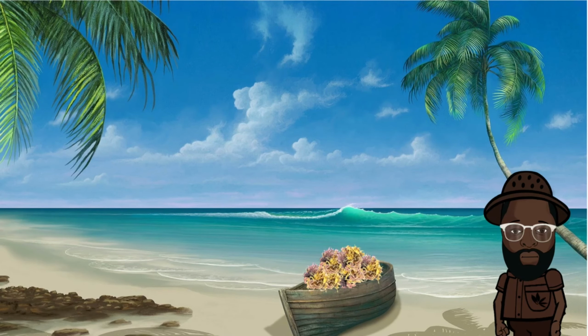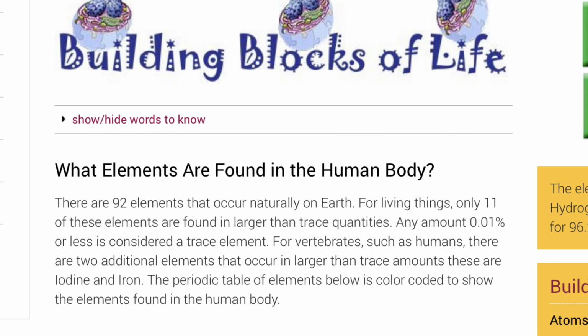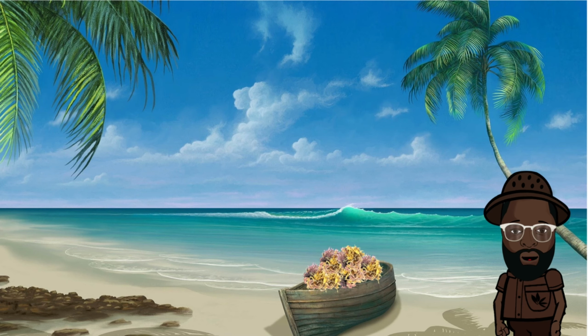However, out of the 118 elements on the periodic table, there are only 92 naturally occurring elements that appear in nature. And all of these elements derived from nuclear reactions either in the sun, within the sun, or deep within the earth. 7 of these are radioactive and 6 are inert gases. Therefore, out of the 92 naturally occurring elements, only 79 are able to be utilized by us as humans.